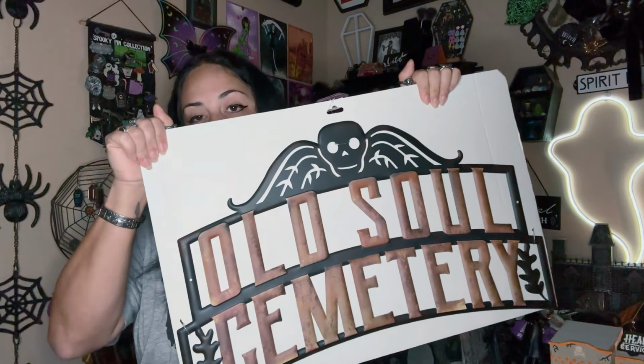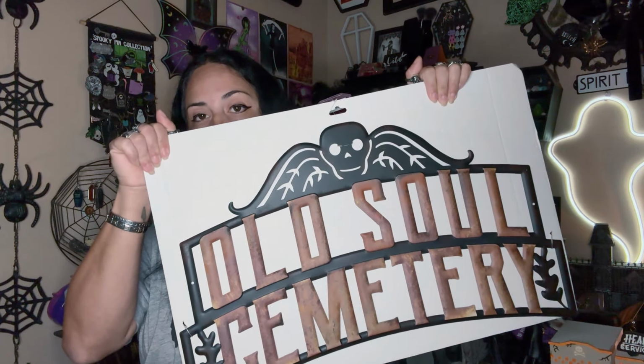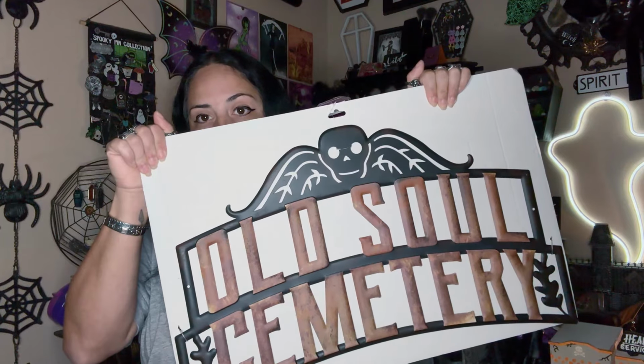I did buy this full price because I was worried that I wasn't going to be able to get one of these, and I really wanted one. I think it's going to look super cute in our carport. And that is everything from Tractor Supply.